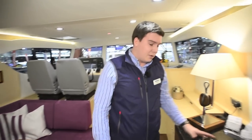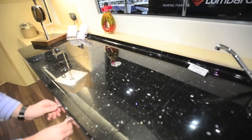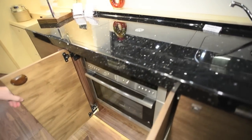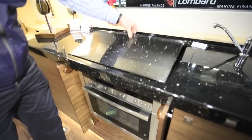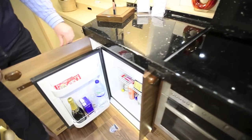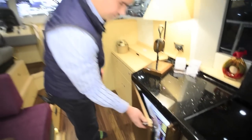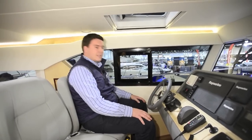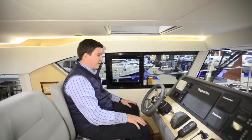And the galley is quite nicely hidden away when you don't want to see the cooker and things like that, but you can very quickly open it all up. Cooker. There it is, proper working galley. Fridge, can't miss that. Everything you need.